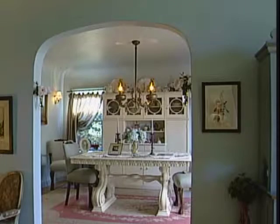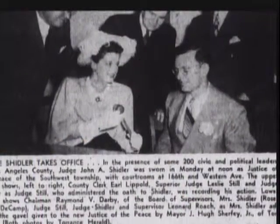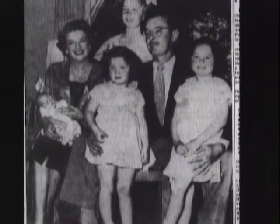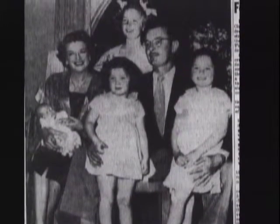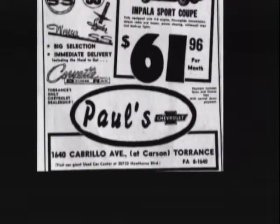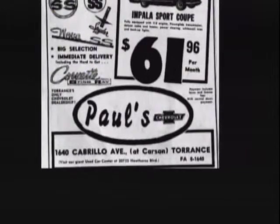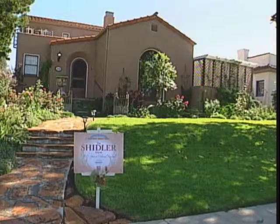The history behind the house: it was owned by a medical doctor, Shidler, and his son, John Shidler, married Rosemary DeCamp, the actress, and apparently they spent their honeymoon here. They owned it for about 20 years. And then in 1947, there was a Chevrolet dealership in town, and that was purchased by a couple, the Lorangers. And they lived in here from '47 till the time we purchased it in 2001.